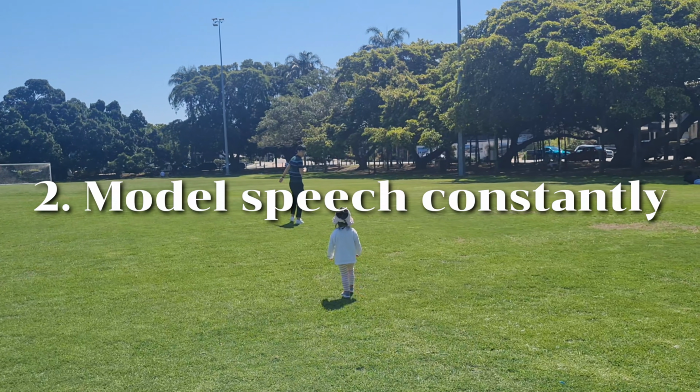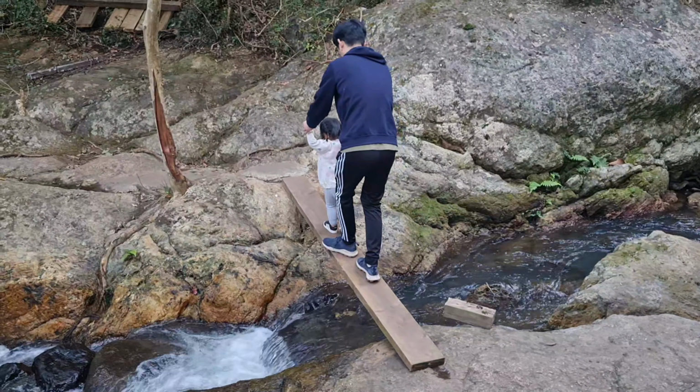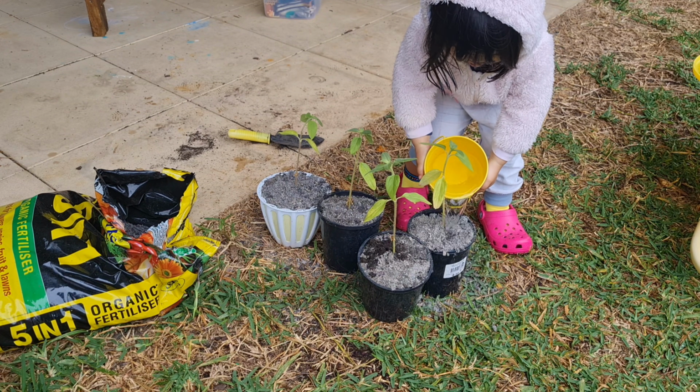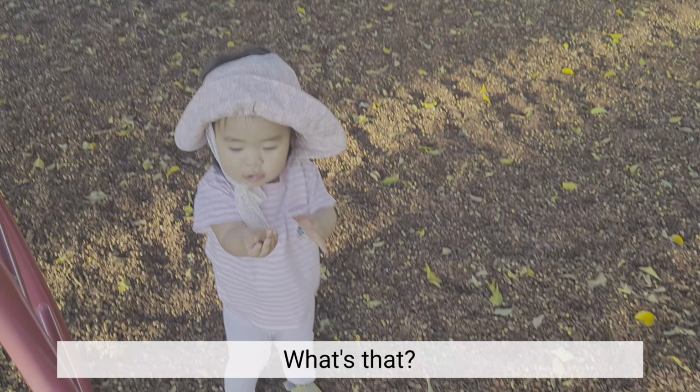Children are listening and absorbing your language, so the richness of the language around them, both quality and quantity, is important. One of the things you can do with your child is actually very simple. Just talk to them.